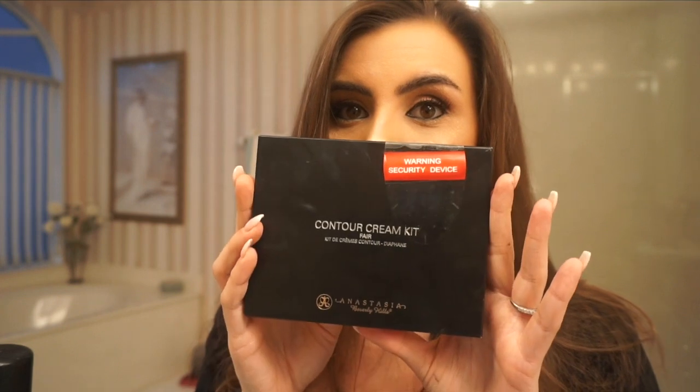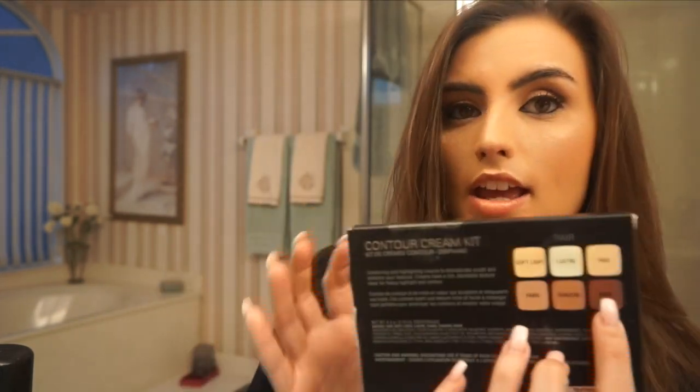And then my last and final find, which I am so obsessed with, I wanted one of these palettes forever, literally forever, but I didn't want to spend like $40+ on it, because, you know, is it worth it? But it definitely was, because I got this, you guys ready for it? $18.99 at TJ.Maxx, and it is the ANASTASIA Beverly Hills Contour Cream Kit in shade Fair, and it's soft light, luster, fair, fawn, shadow, and ink.